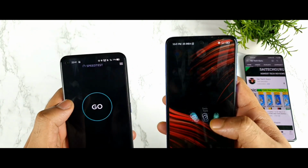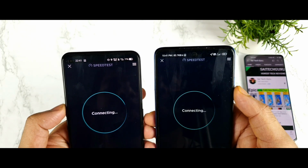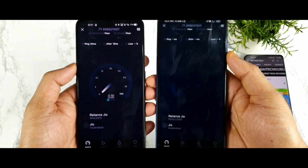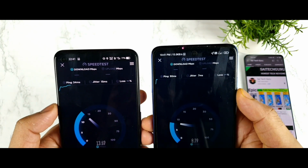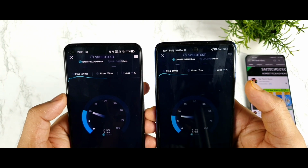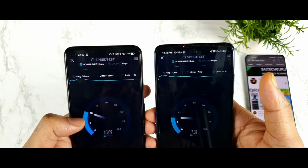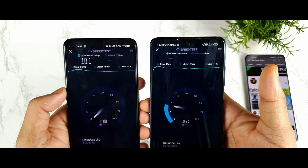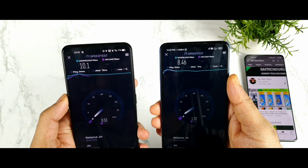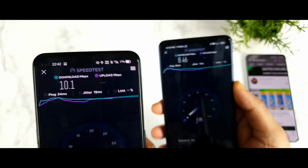Let's open the speed test now. Let's go to the speed test and do the speed test at the same time. Both phones are connected to the same kind of Geo server, Geo Hyderabad, both phones. You can take a look at how both phone speeds are maintaining at this moment. So slightly better speeds in the Realme GT Neo 2, right? The same band frequency, exactly the same location. And right now I'm not getting any kind of 4G plus sign in the Realme GT Neo 2. I'm not sure why, but at this moment I'm not getting it.